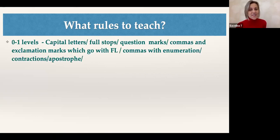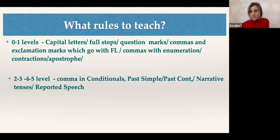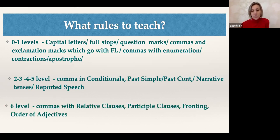Okay, so I prepared this. Capital letters, that's also punctuation. You can teach them full stops, where to use them, question marks, commas, exclamation marks, which go with functional language, commas with enumeration, with contractions, with apostrophes, and apostrophes separately. That's also a type of punctuation. When you teach grammar, you can pay attention to this. At higher levels, that can be conditionals, past simple, past continuous when we have complex sentences, when we start teaching reported speech. And at higher levels, these are grammar topics we have in our book, like relative clauses, participle clauses, fronting, order of adjectives, and so on.